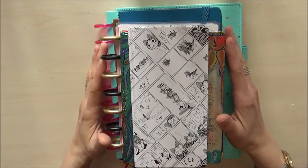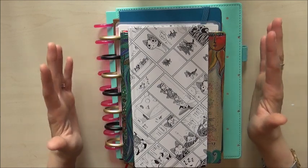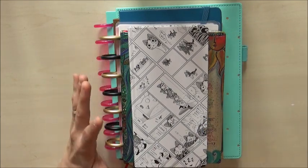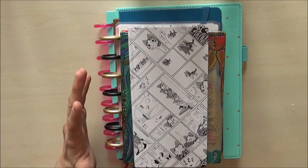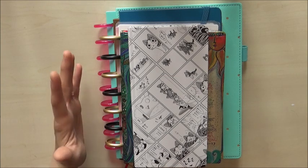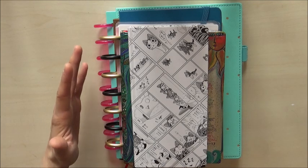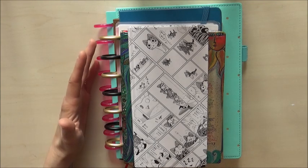So this is my current planner graveyard for 2017, and I know it's only April, but there are actually 7 planners in this graveyard. So most of these are planners that I started the year using and then for one reason or another either switched to another planner or just stopped using them for whatever I was using them for.